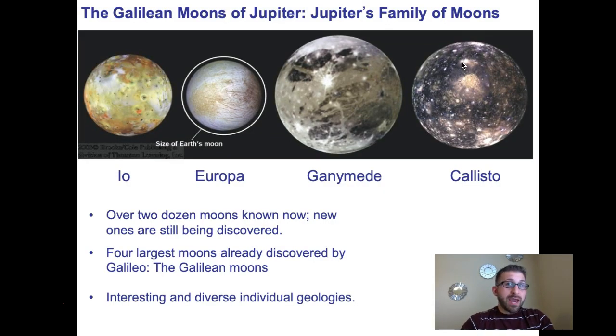There are four main Galilean moons of Jupiter, and as their name implies, these are the four moons that Galileo saw through his telescope in the early 1600s, and they were one of the pieces of evidence that helped to make the geocentric model of the solar system obsolete. They are Io, Europa, Ganymede, and Callisto, and Jupiter actually has over 24 moons that we now know of.